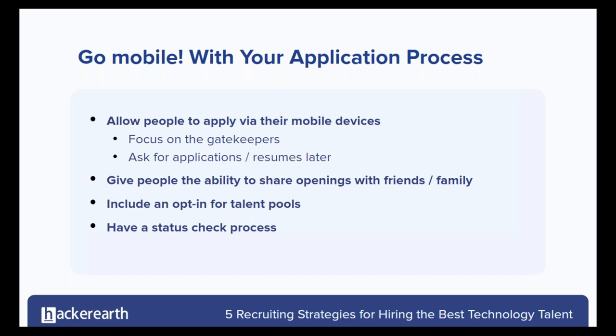The other thing we want to do with our application process on mobile is give people the ability to share openings with their friends and family. If I'm on my phone and I see an opening for a great software developer job, I want to be in a position to shoot that over to my friend or boss and say, I was thinking of you. Because that keeps things out there on a regular basis.